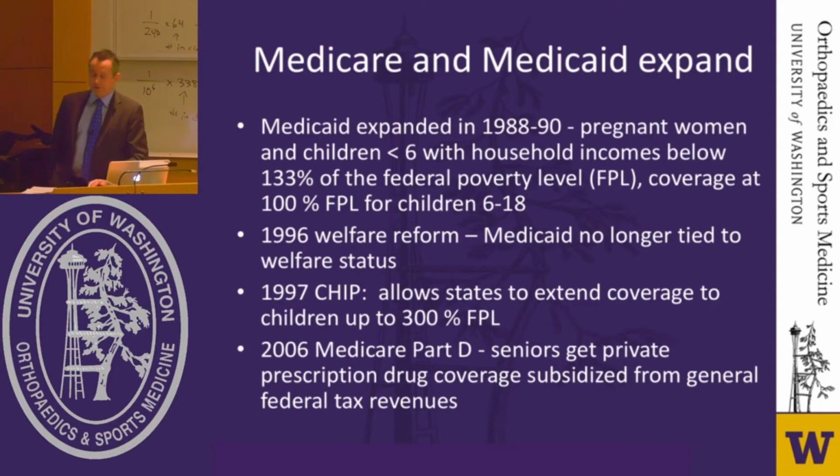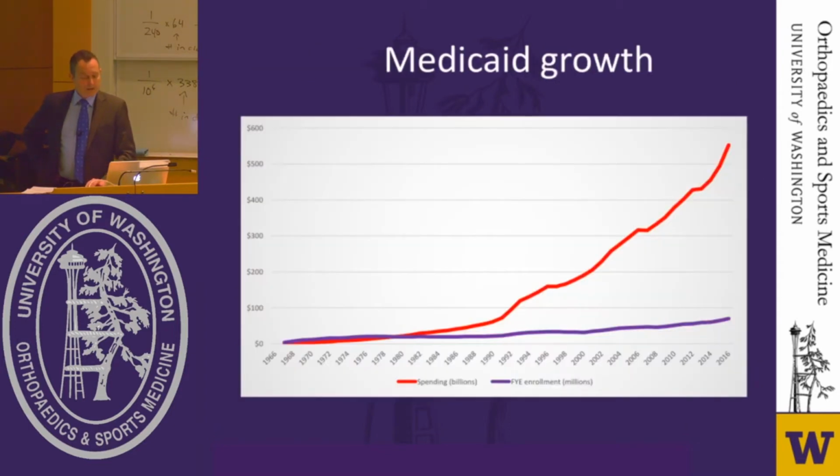And then lastly, in 2006, Bush enacts Medicare Part D, where seniors get private prescription drug coverage, which is subsidized from the general tax revenues. So this is what happens. Medicaid expands, no great surprise.